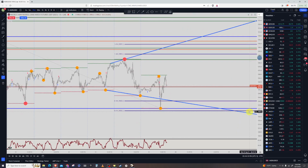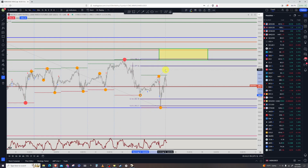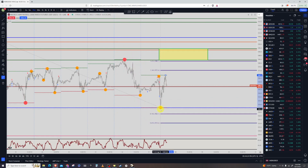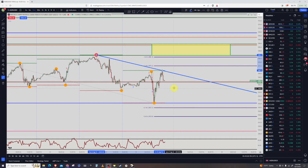So the target we're looking for on the Russell 2000 is going to be the bottom of that green box right there. So if we go and redraw all of the extension levels and the day's previous highs and lows, there's the high, there's the high. One second. And here we go, from the low of the previous day to the low of the previous day right here.